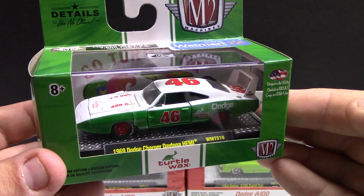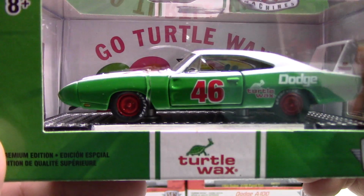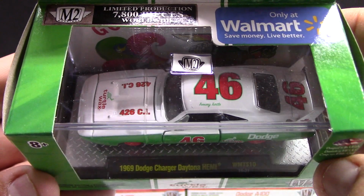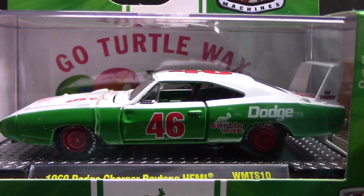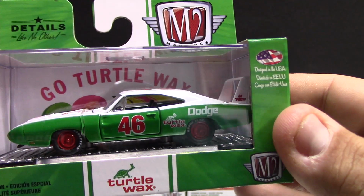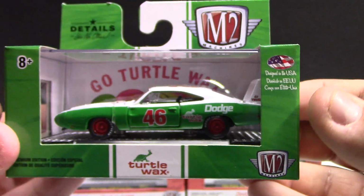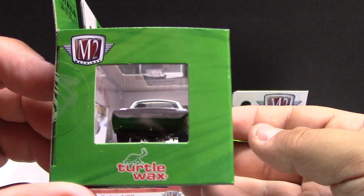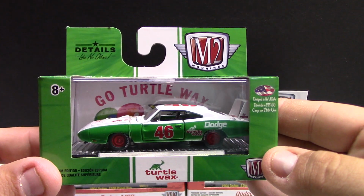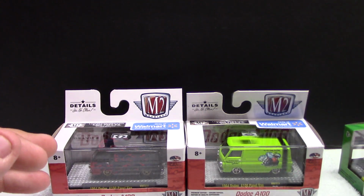This is one of my favorite castings, so I'll definitely be collecting this. It does feature an opening hood with the turtle wax there, the details for the motor, opening doors, very cool. Of course, the ever popular huge wing. And these are all metal with rubber tires, but very, very nice detailing on these. Quite like the M2 stuff, even their packaging. You see in the back there, Go Turtle Wax. Very cool. But nice piece to pick up.